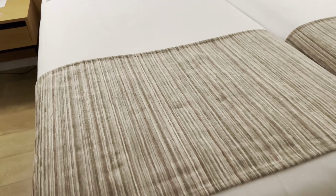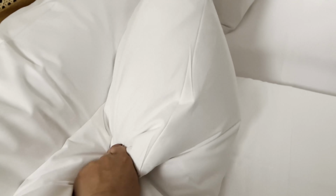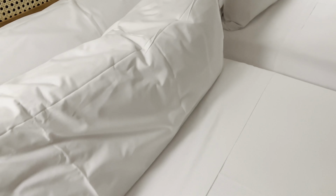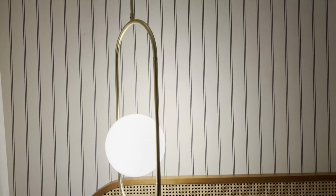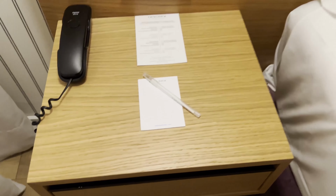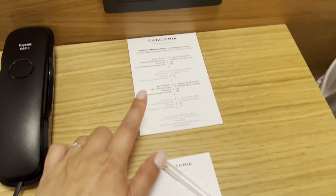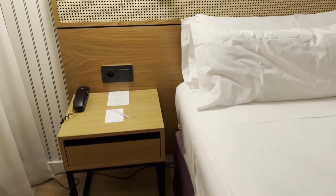Okay, so let's test the bed. Yep. There's one thing I'm learning is that we do like 4-star hotels because you are guaranteed that the bed and the pillows are going to be good. And then definitely the service too. All right. On this side, you have the same lamps, reading light. The phone is on this side. You can take notes. Here's the extensions. And you have a plug there.